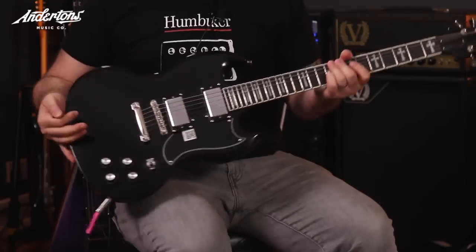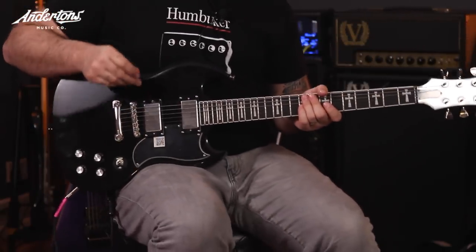So, we're doing the same with Gibson and Epiphone. Epiphone. This is the tiny Iommi. The tiny Iommi. Tony Iommi, SG Epiphone. And it's really awesome.